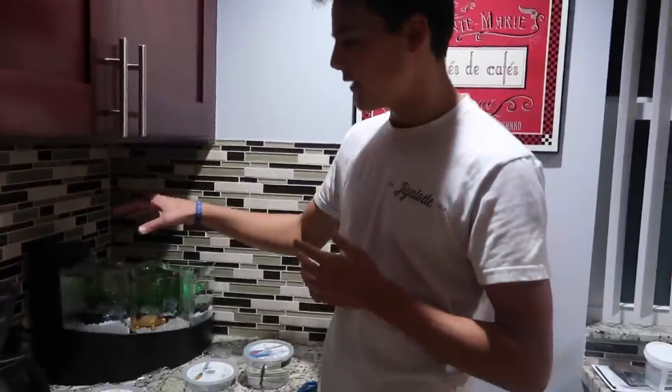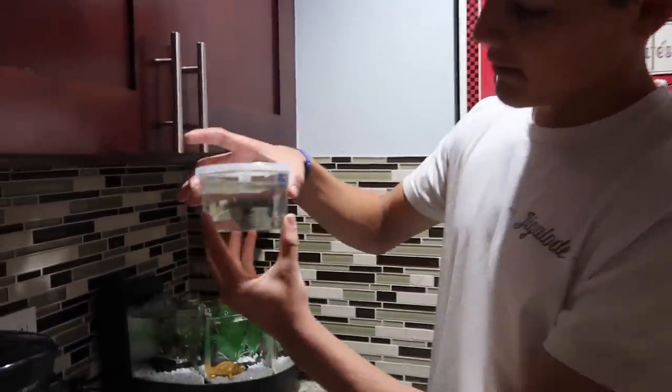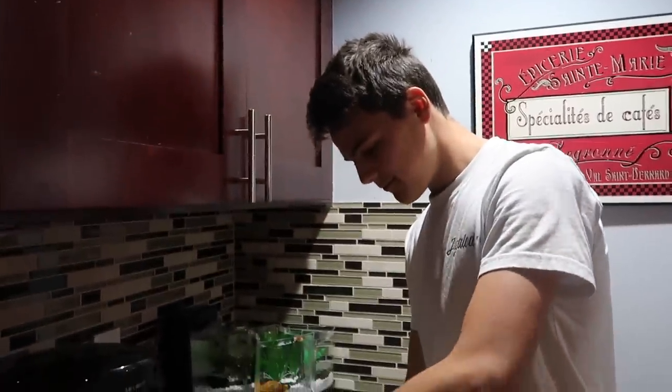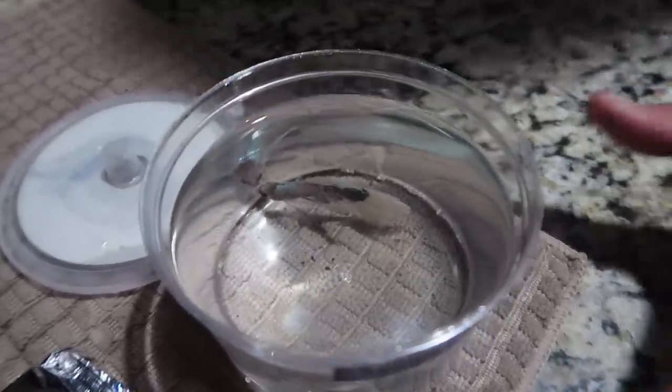Alrighty, now we're back. We've got top one right here. This one's gonna go in first. I believe it's the all white. Yep, this is a butterfly male. First one going in, so cool. Reminds me of my albino catfish. Pop the top off there. Just cut it. So pretty, dude. We're gonna pour it over the sink into this net and then put her on into our new home.